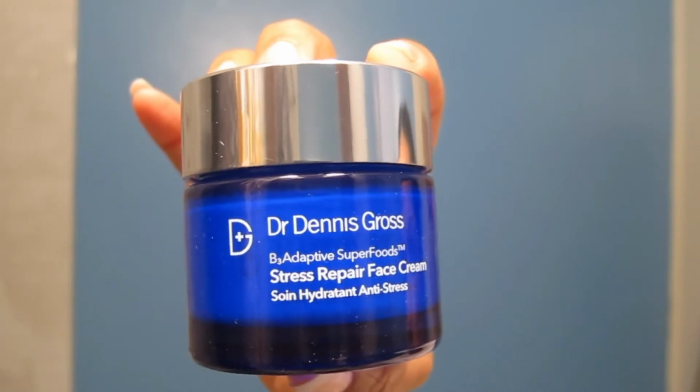After I let that sit for a hot second, the final thing that I've been going in with, which I would consider the mama, the big house, this is going to last me so long, which is really great, is the Stress Repair Face Cream. I use this as my moisturizer both morning and night. This one feels a little bit heavier, and again, with all these products, a little bit goes a long way, which I like because you're getting the most bang for your buck, since these are high-end products.